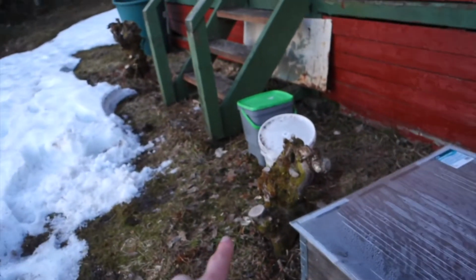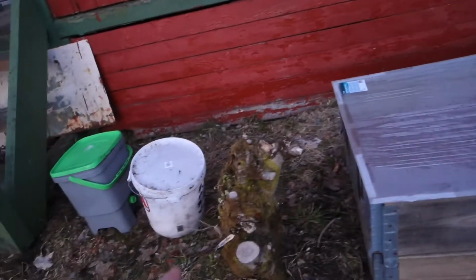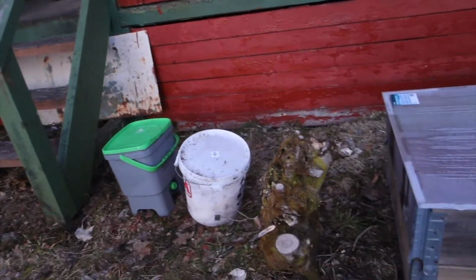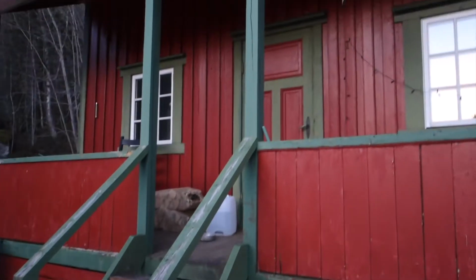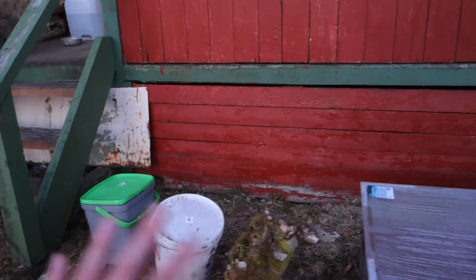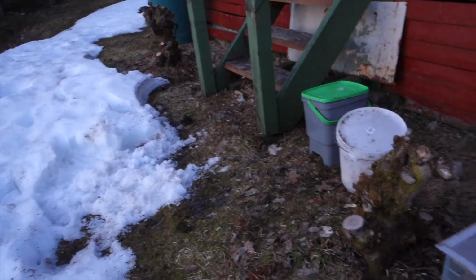I also cut down these two bushes, so they're just the stumps left, because I want to put up 4 pallet collars, 2 on each side of the stairs here, to have some flowers and herbs. That'll probably be a long-term project because I want this area to be fairly open to do some repairs on the cabin here. But in the future I want to have some stuff growing here. I'll cut them all the way down to the ground, but I don't have a chainsaw, so that'll have to wait.